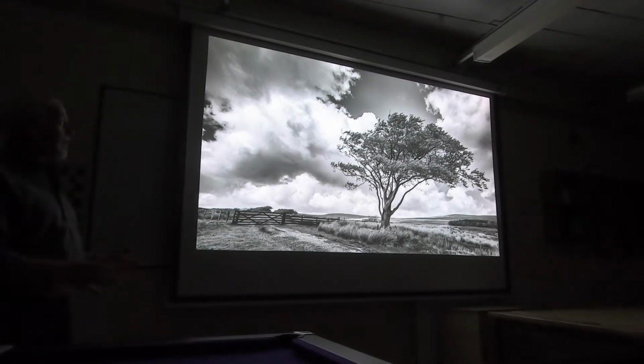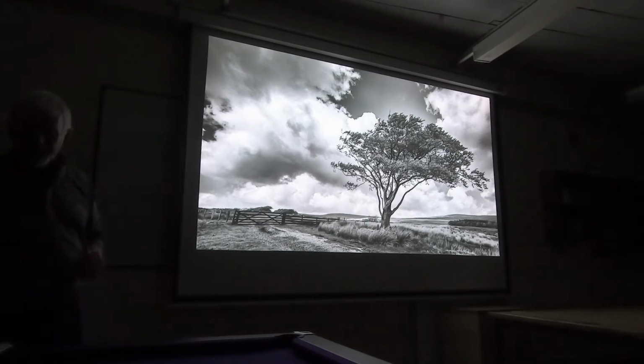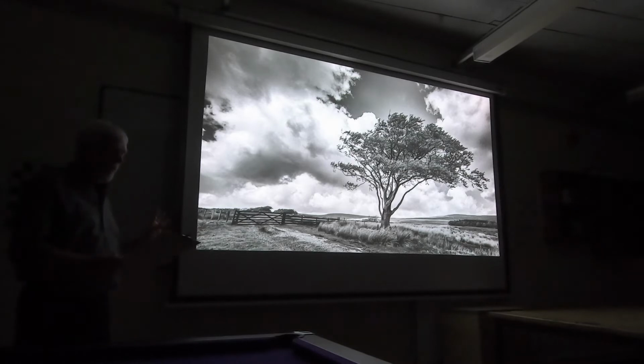Love the fact it's contrasting. You do get a feeling of a slightly windswept moor, and I think it's a very pleasant picture. I think there are stronger ones here tonight, but that one scored quite a reasonable 15.